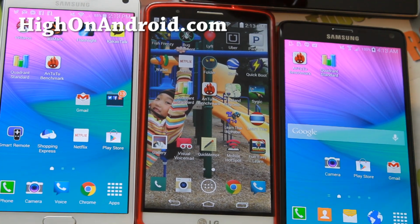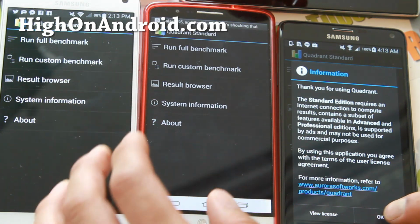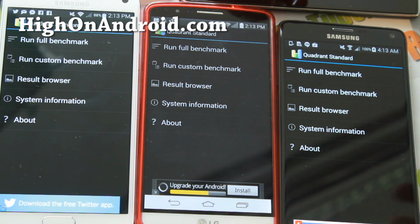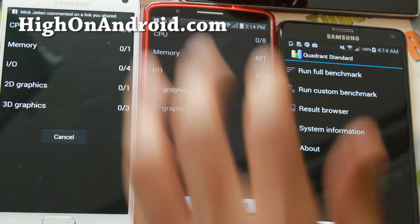So I'm not sure what's going on, but let's go ahead and do Quadrant and Antutu for all of these three phones. And look at some of the results here. This should tell us a little bit better since the LG G3 also has a Quad HD screen, just like the Note 4. So it should be more of a fair test. But the LG G3, of course, has the predecessor Qualcomm 801 processor clocked at 2.5 gigahertz versus 2.7 gigahertz. Actually, it's more like 2.66 or something like that. Anyway, let's go ahead and do it.